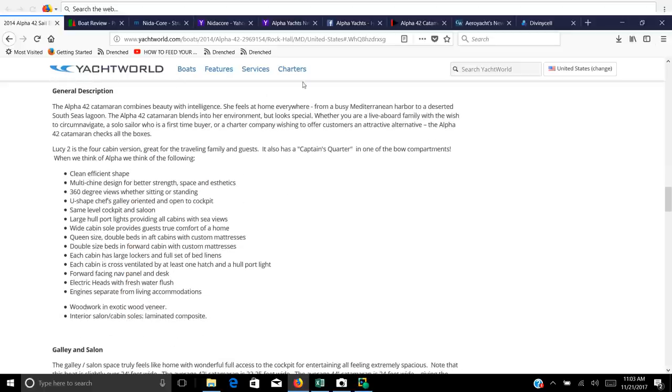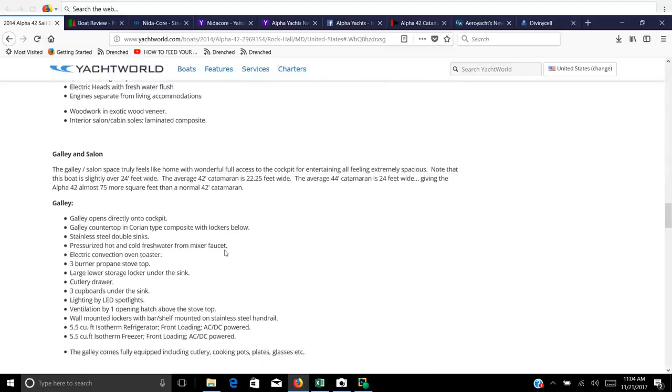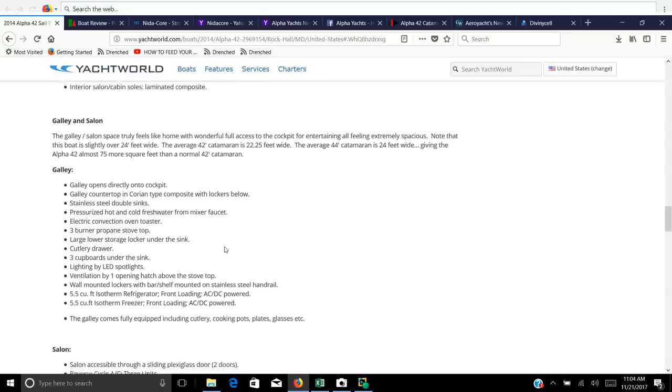I normally read through this, and I'm just looking at some of the stuff that they say, and this is where they put all the marketing stuff. This one also has a captain's quarter up in the bow compartment. Yeah, we saw that. This is the sales guy's blurb about the boat and what he thinks is important, and so I like to give those a pretty quick read.